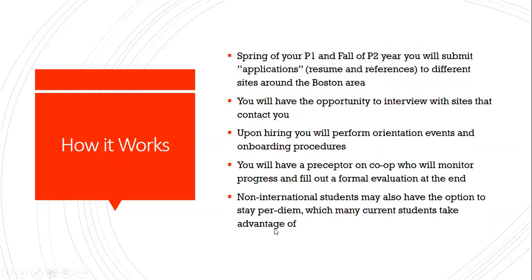So how it works, again, our ambassadors today are going to go over their personal experiences. But for the direct entry, for the graduate pathway, in the spring of your P1 year and the fall of your P2 year, you'll submit applications, which are resumes and references, to different sites around Boston. And you'll have the opportunity to interview at those sites and they will contact you directly to set up those interviews.